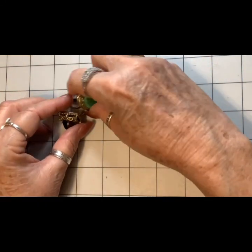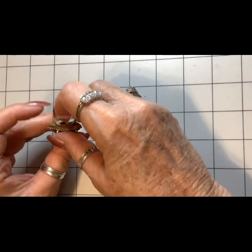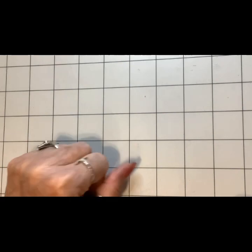And they are definitely vintage. If you don't have very much vintage, these are fabulous to start a collection or start putting into a collection.